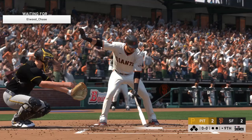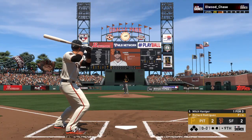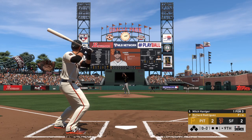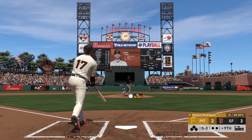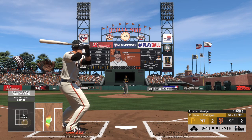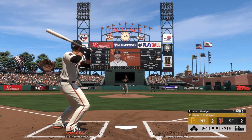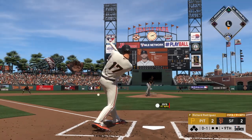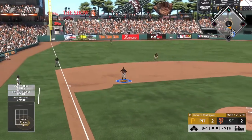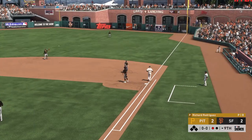In now, Mitch Haniger. He's got a hit in three at-bats to this point. The right fielder, Mitch. Ready with the first pitch. Here it comes. The windup and the 0-1. This one's down to third. Taken in by Scope. And he's retired here, one away.